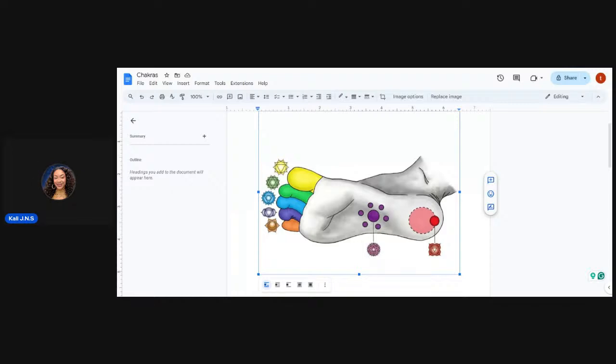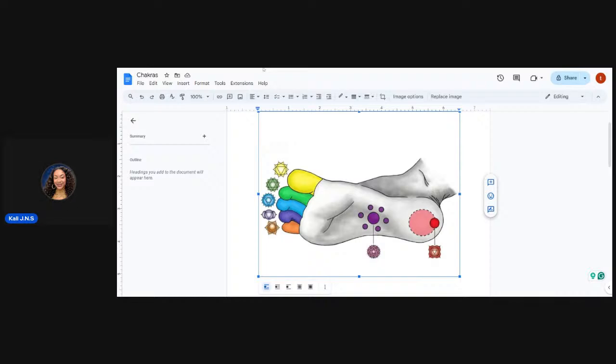Now, say you have something with the heart chakra. Say it's the middle, the index toe, that's giving you some issues. Maybe you want to pay attention to your emotions and your connections, and how do you feel? How are you feeling right now? It's just something to think about. It's definitely something to think about.